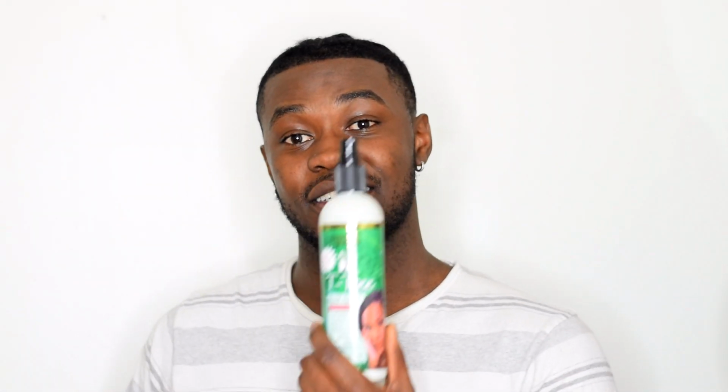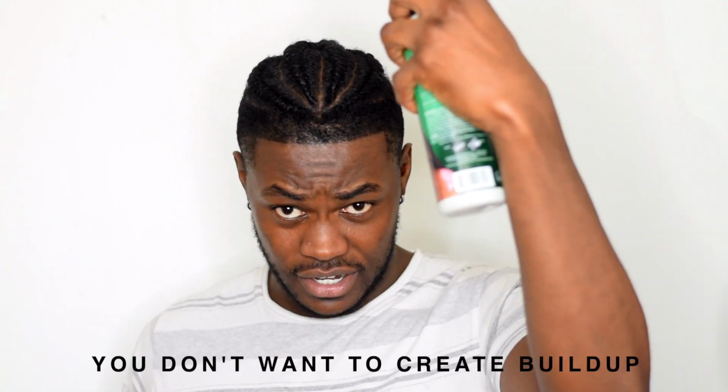What we have here is the tea tree braid spray. Okay? This is very good to not only add shine and luster to your hair, but it helps, you guessed it, itching. I will spray some of this, not too much, you know.